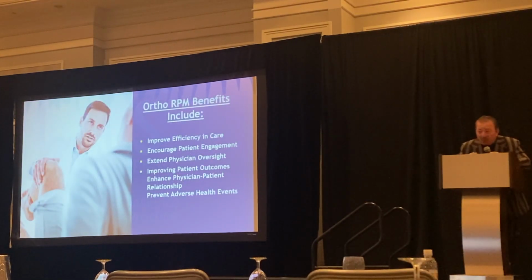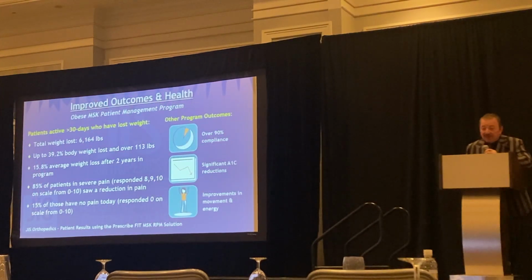And I think it improves our efficiency of care, it encourages patient engagement, it extends our oversight, and obviously it's going to improve our outcomes because patients are now more engaged and are losing the weight they need to lose.